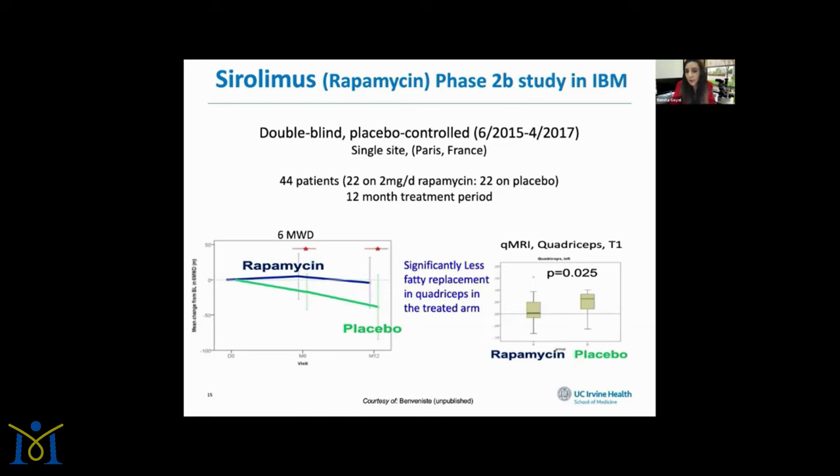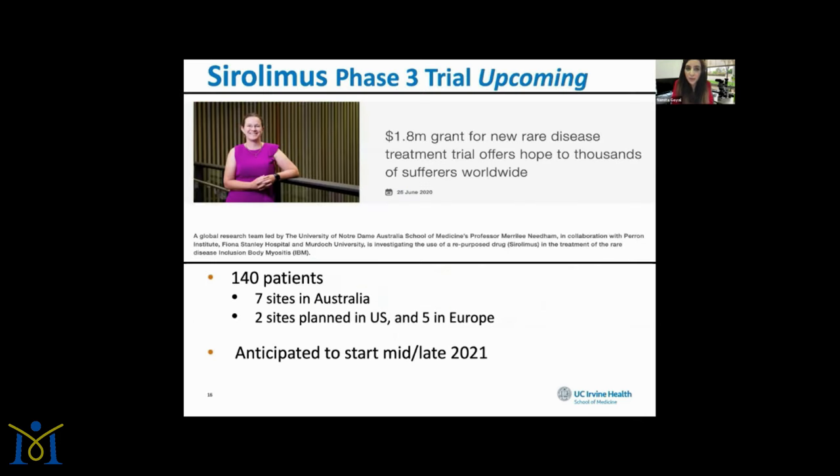And what's really interesting is the graph on the right, you see a quantitative muscle MRI. MRI helps us evaluate the muscle, and we look at it for edema, we look at it for fatty replacement and atrophy. In a lot of IBM patients, what we tend to see is fatty replacement, that the muscle is damaged and it's replaced by fat. Well, interestingly, the patients that received rapamycin had less fatty replacement when they looked at the MRI in comparison to placebo. So these results have really generated a lot of enthusiasm for further exploring rapamycin and sirolimus.